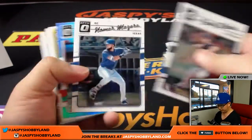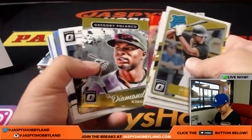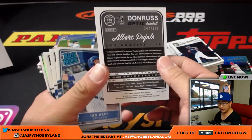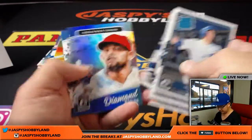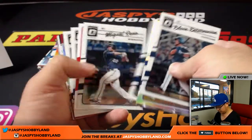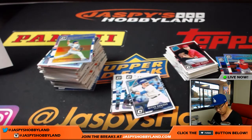Corey Kluber leading us off. There's Trea Turner, Aqua, 70 out of 299 for the Nationals. Albert Pujols for the Angels, that'll go to Steve H, 247 out of 299. Alex Reyes, rated rookie autograph. Nice one for the Cardinals, John Martin with the Redbirds.